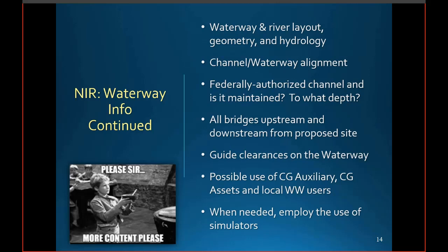And as I mentioned, the guide clearances document is found on our website, and it establishes the minimum clearances for proposed bridges along particular waterways. It may be possible for the District Bridge Office to coordinate ride-alongs on Coast Guard Auxiliary, or other local vessels to assist in gathering relevant waterway information. Finally, for complex projects, it may be advisable to run simulations to verify channel alignment and various vessels' ability to safely navigate through proposed clearances.